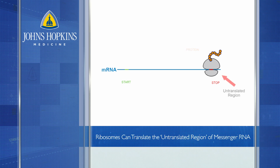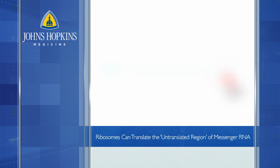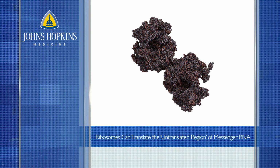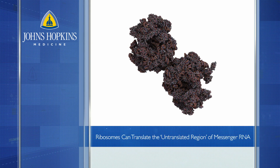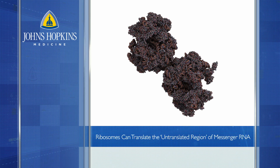of RNA known as the untranslated region. While the full consequences of this extraneous translation are still being worked out, it does seem as though the untranslated region deserves a new name.